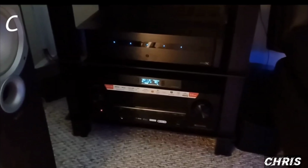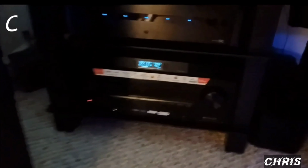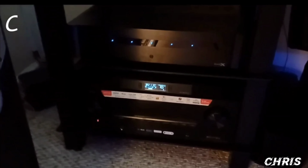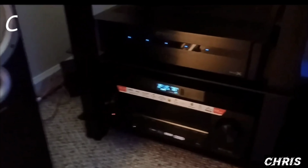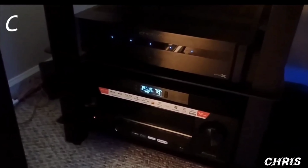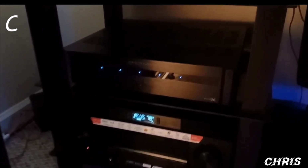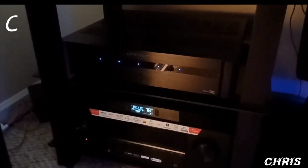The receiver powers my Atmos, and that's a Denon AVR-X3700H. I went with this one because I wanted to go full Atmos and get an amp. And man, an amp makes a huge difference. I would not run on just an AVR in the future. I definitely want an external amp.